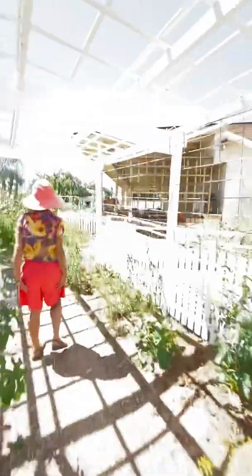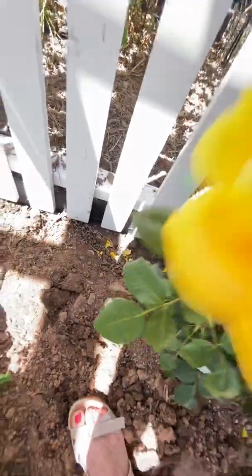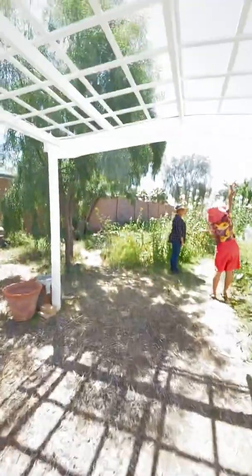Gotta stop and smell this rose. Beautiful. Oh, it's very sweet. Wish you could smell it. The best fragrance is when they just open up, and then they fade. So I can put my summer covers on.